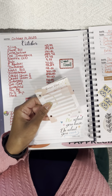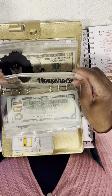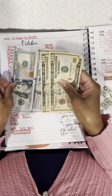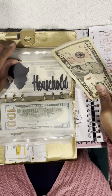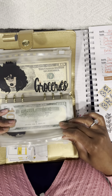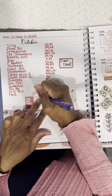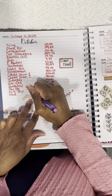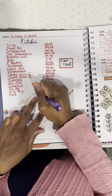Okay, the next envelope, household. We have 100, 200, 300, 10, 20. $320 for household. Okay, so today is October 28th. Household.